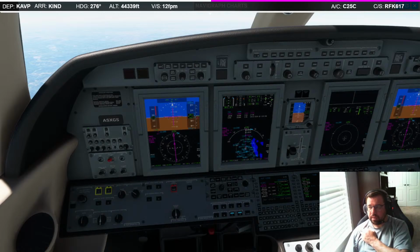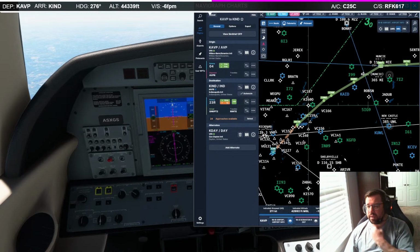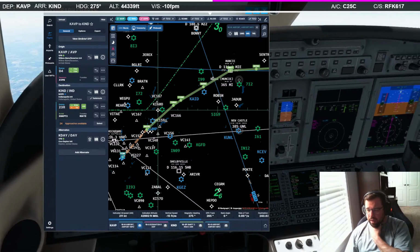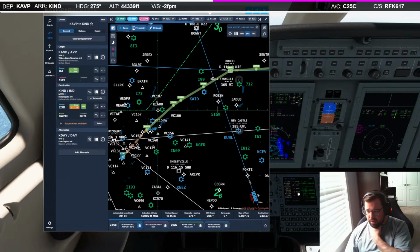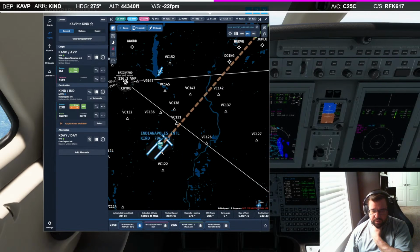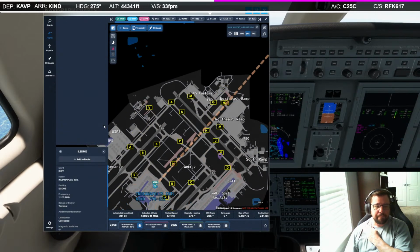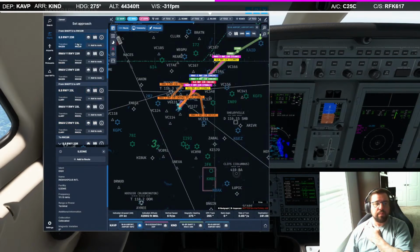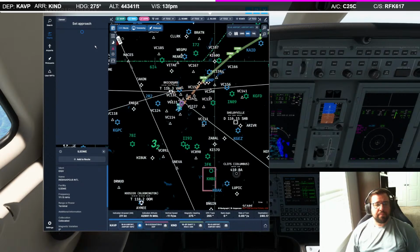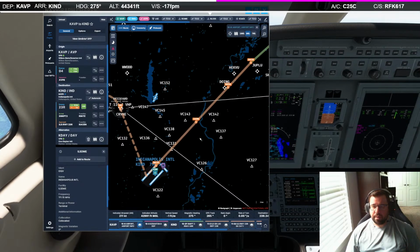So Jeter, Keysync, Sink Pit. Let's confirm those. Jeter, Keysync, Sink Pit. Then Babney, Cuck, and Femgo. Babney, Cuck, Femgo, Renty, and ILS to runway 4. I'm sorry, runway 23 right, runway 4. Ben, you're a silly man. Yep, Renty transition, that's what we're looking for.